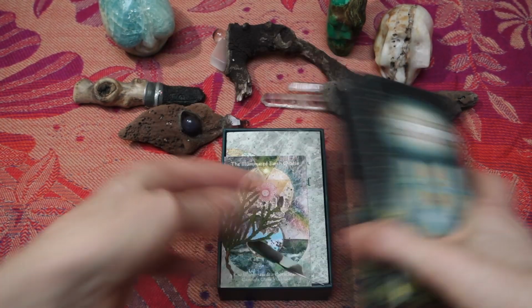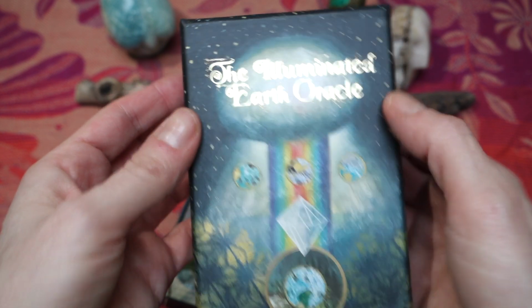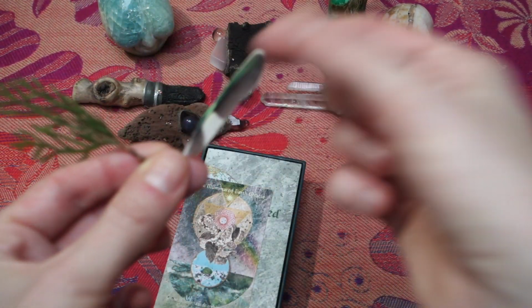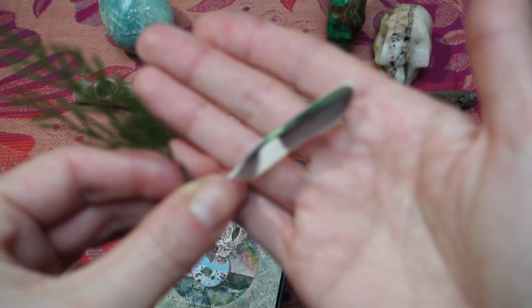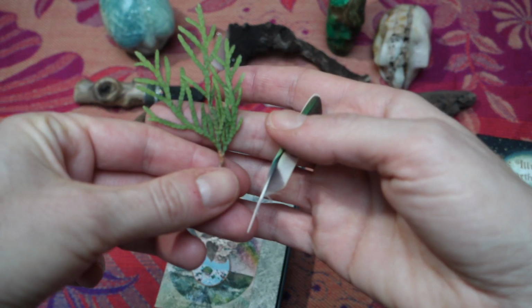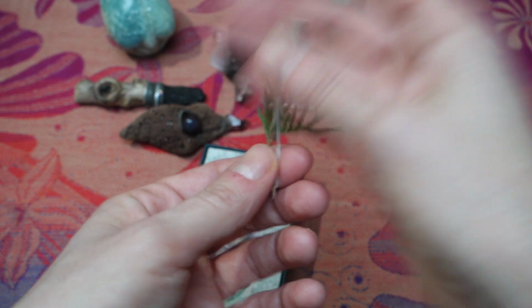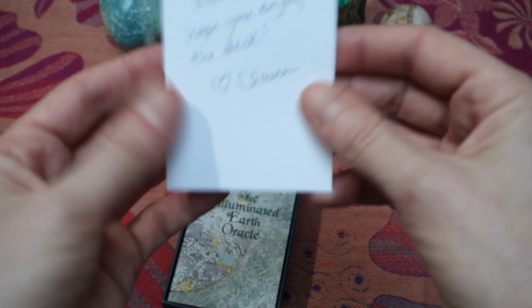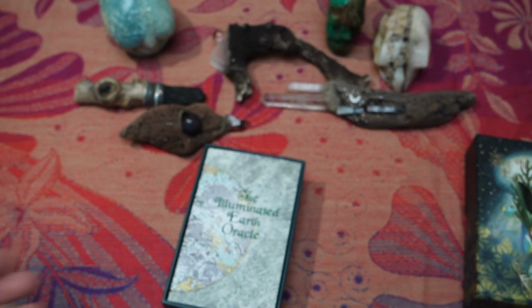So the box is really gorgeous, very well done. It's sturdy. It's this beautiful gold titles. It's beautiful. Oh, look at this! She attached a little feather. That's so cute. Oh, I love it. Look at that. And a gorgeous piece of greenery, probably from where she lives. That's lovely. And that's illuminated. Oh, thank you, Claire. I just love the colors of this oracle.